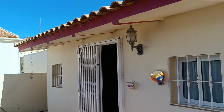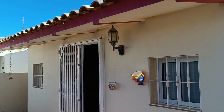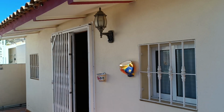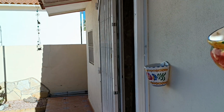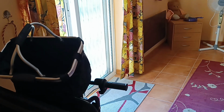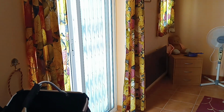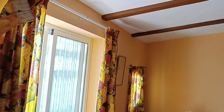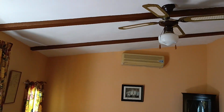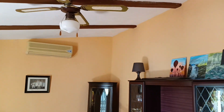And then this very good size, I'd estimate around 5 meters by 3.5 meter casita. Let's go and take a wander in there. Lovely and shaded and cool in here, and you can see you've got double sliding doors with the security wrecker on those. Slide over, very good size room, ceiling fan and air conditioning you can see in here.